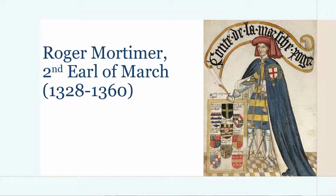So he's warden of Dover Castle and the Cinque Ports. He becomes one of Edward's main generals during the 100 Years' War. And as a reward for his royal service, in 1358, he marries Philippa. He has his son Edmund married to Philippa, daughter of Lionel, Duke of Clarence.